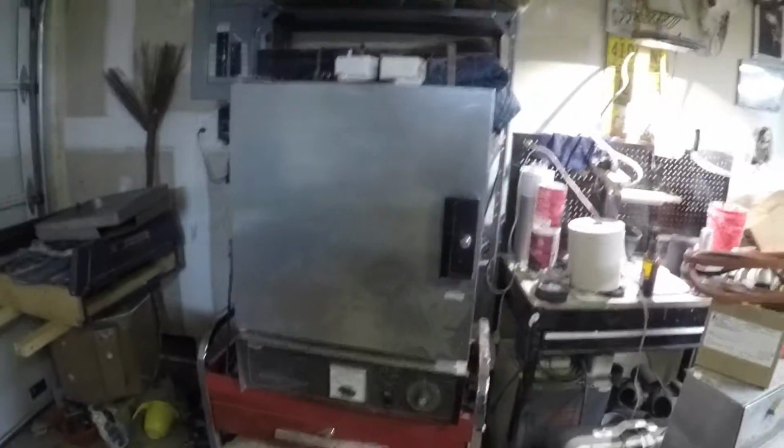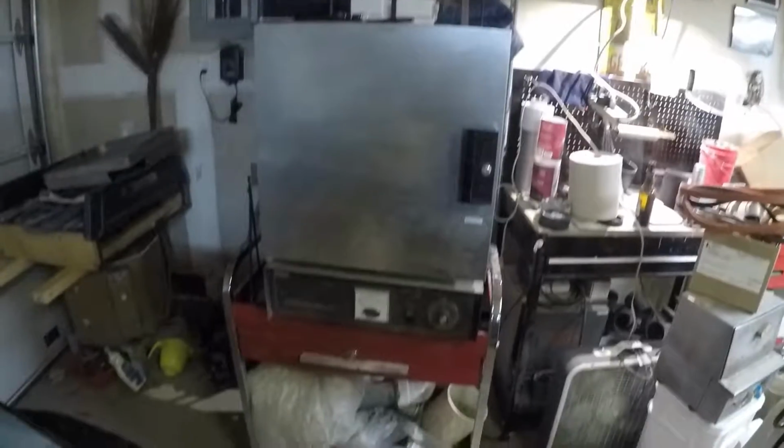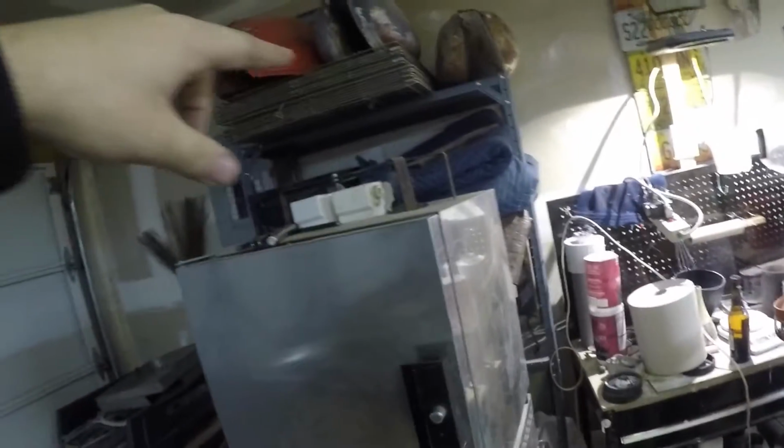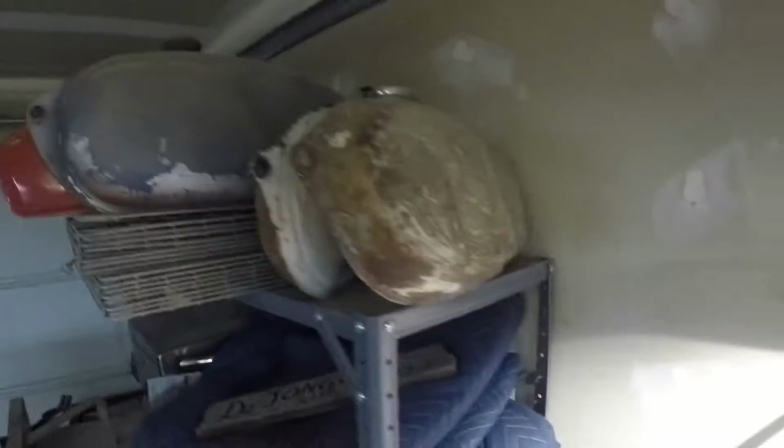And over here we've got the burnout kiln that I use for lost wax casting. There's a shelf behind that with stuff, some cool old motorcycle tanks. I'm going to hang those up on the walls until I've got a bike to put them on. I've got my pottery kiln back here. It's kind of dark. You may not even be able to see that. That's my little pottery kiln.